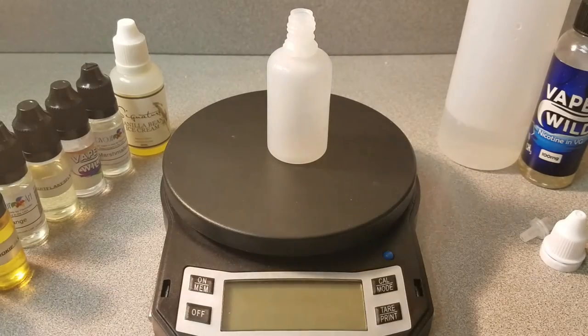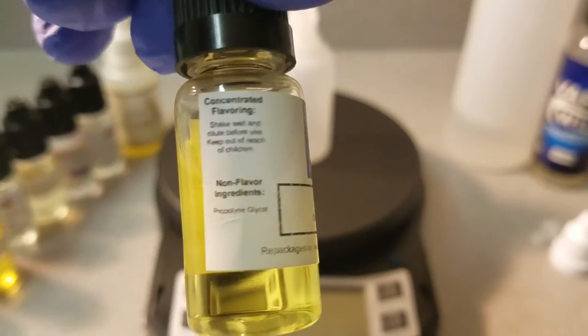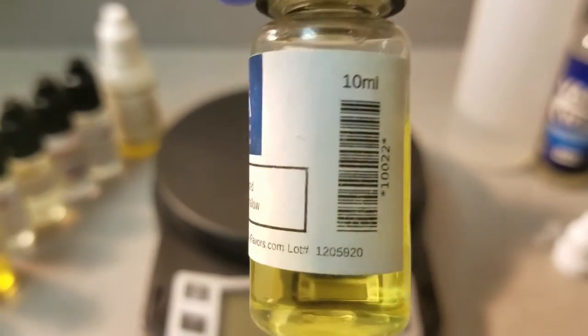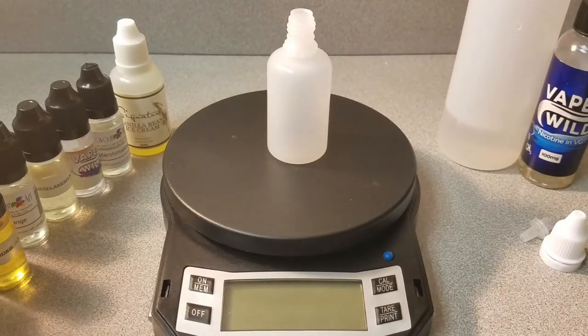And then last but not least, Toasted Marshmallow, which this bad boy right here is the hidden champion. I think this one is the key. And it smells so good. I gotta order a big batch of that. So let's just get right into the mix.